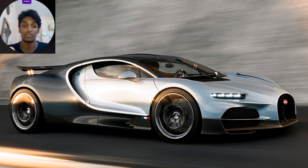Meanwhile, let's carry on with the stats of the Tourbillon, 0 to 124 miles an hour or 200 kilometers an hour in under 5 seconds. Now that is F1 grade acceleration. Of course that goes hand in hand with the complete electric motor setup, i.e. the 2 at the front that power the front axle.